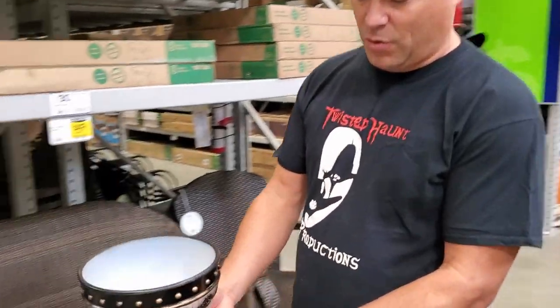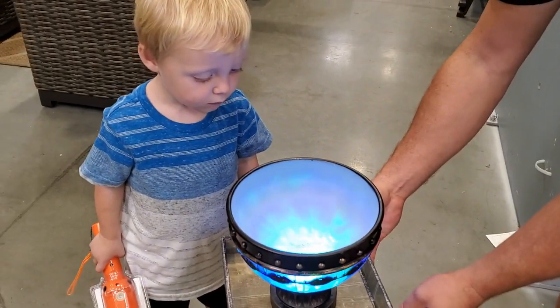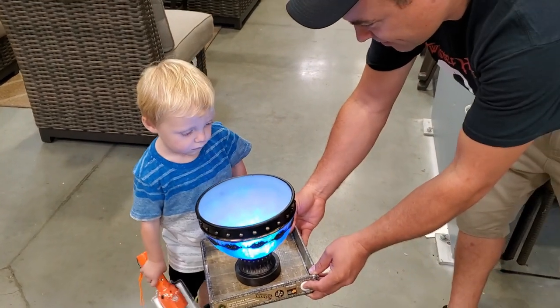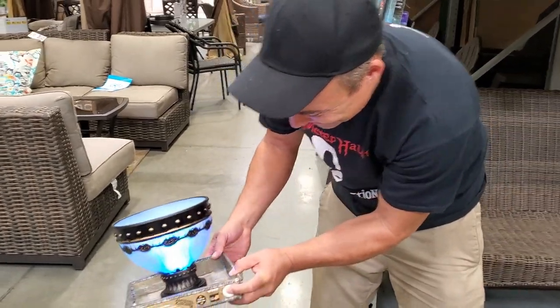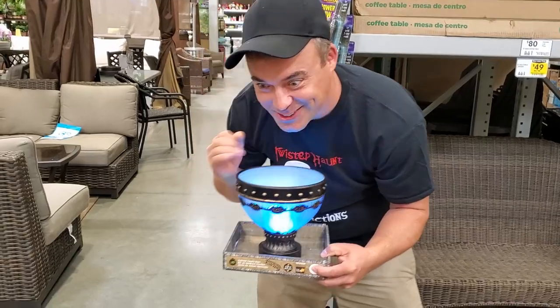Harrison, check out this bowl. What you got there? Look. You could eat your cereal in the mornings in this. That would be fun. Can you imagine? Cool on the old high chair. We got our new popcorn bowl. This is a good movie. Hey, turn that light down.